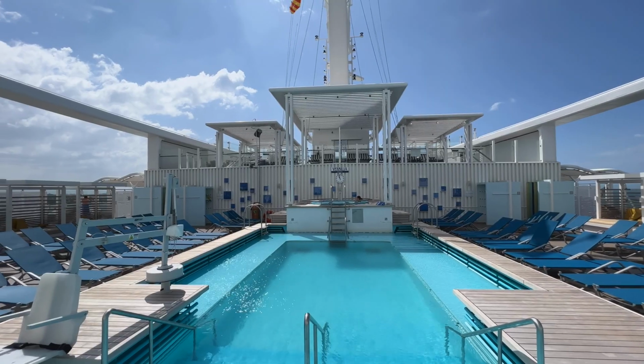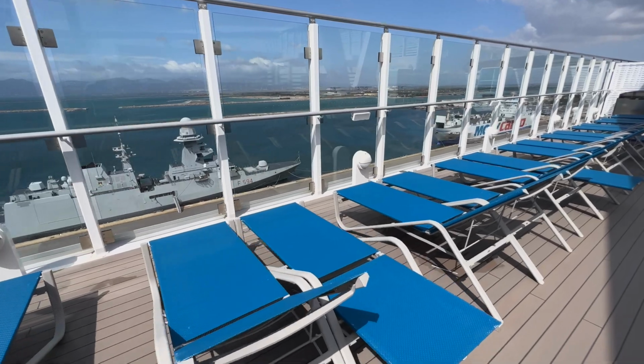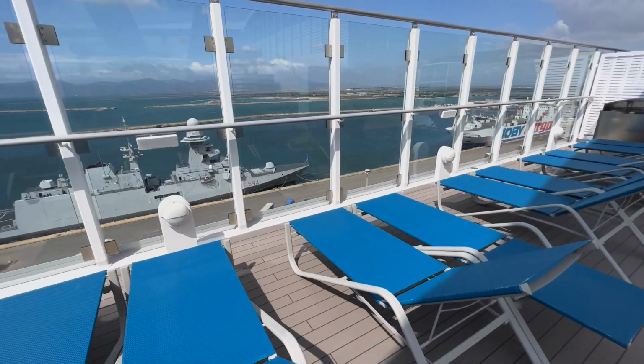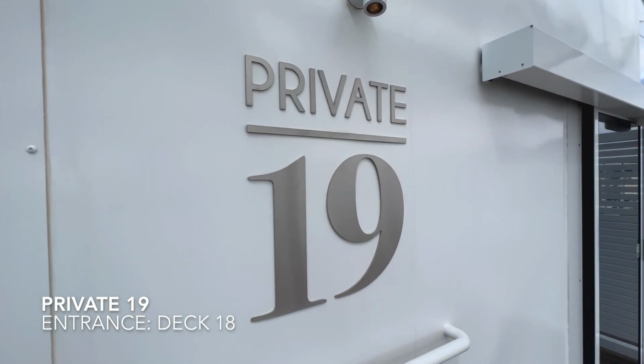Now, from a swimming pool point of view, again, this is the adults only pool, and all the loungers here are obviously adult only as well. Now, if you've got children and you're travelling as a family, there's loads of deck space with loads of loungers, so do not worry.